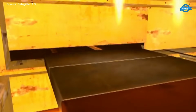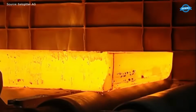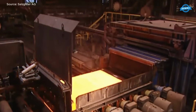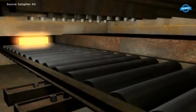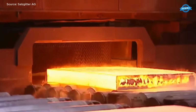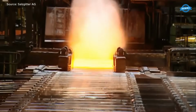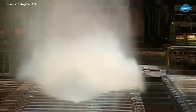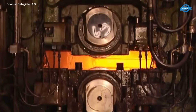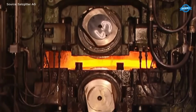A discharging machine transfers the heated slabs to the roller table. The descaling spray removes oxidation by applying high-pressure water. The rolling process is controlled by an internally developed model, ensuring precise thickness tolerances. The slabs are compressed between work rolls supported by backup rolls, producing plates of 5 to 120 millimeters thickness and widths of 800 to 3,500 millimeters. Rolling forces reach up to 8,000 tons, and thickness is measured via isotope radiography.